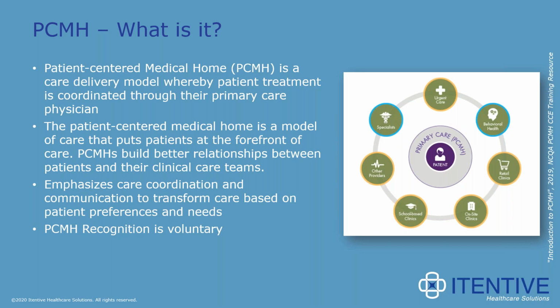I also want to note, because I get this question a lot, PCMH recognition is completely voluntary for practices. You choose to participate. It is not required, but it does put your practice at an advantage in a ton of ways, which we'll actually go over in a few slides of how to recognize and relay the value of PCMH to your team.